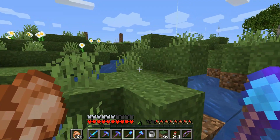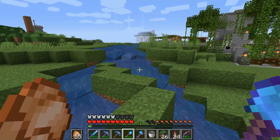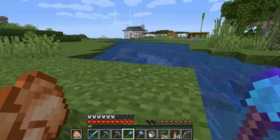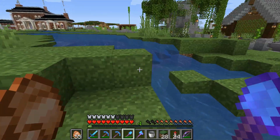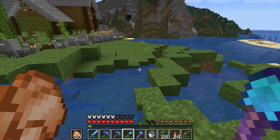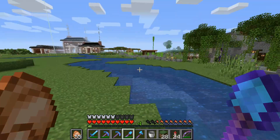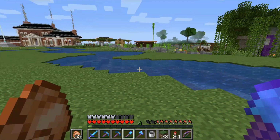So, as I said, this is just the first layout, the first scaffolding for how I want this to look in the end. But it will definitely change when I start replacing some of these blocks. But yes, this is it for now. Now I should actually get back to the river.